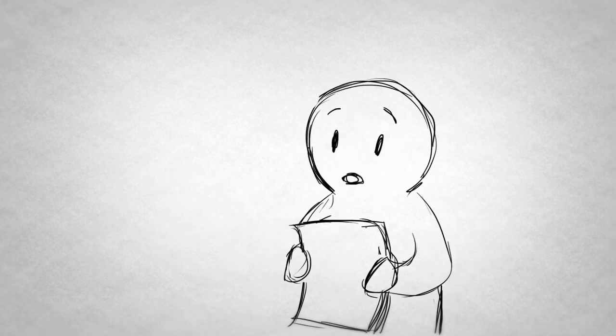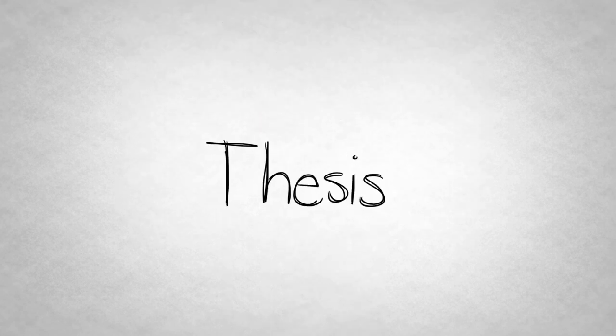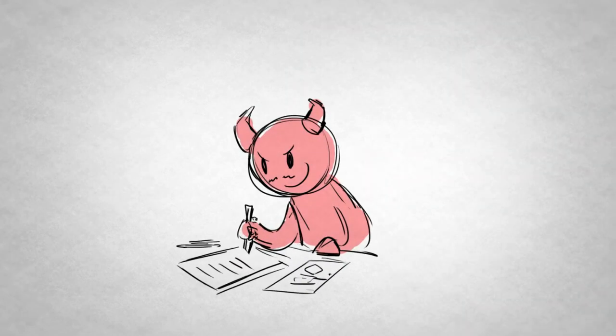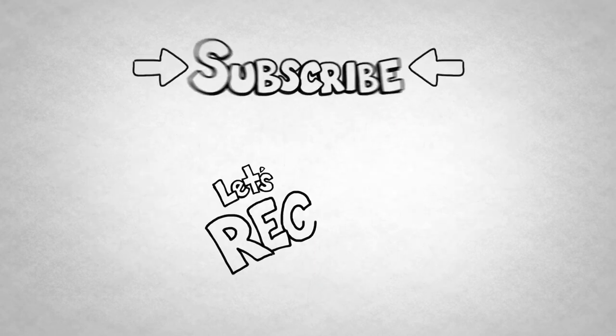On the other hand, it might be more difficult for you to test the boundaries of what you're assigned. GSU recommends second look reading. Say you're coming up with a thesis paper. After you've decided what you're going to write, try playing devil's advocate. Write down ideas that question the points you've decided on and try to poke holes in your arguments. Ultimately, this will strengthen your work. This ENFP is tired. Let's recap.